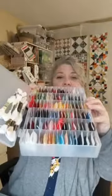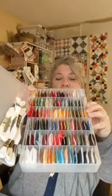So that all being said, I have all the floss for the previous patterns I've showed you guys already. And I have a floss organizer box. As you can see, it's right there. And you can see this box is full.